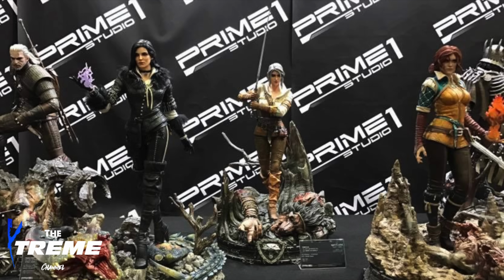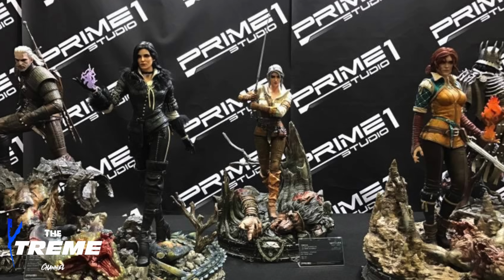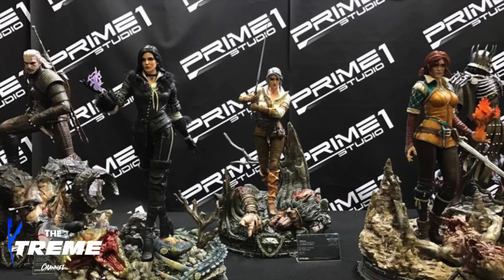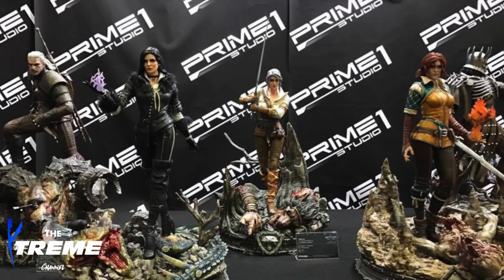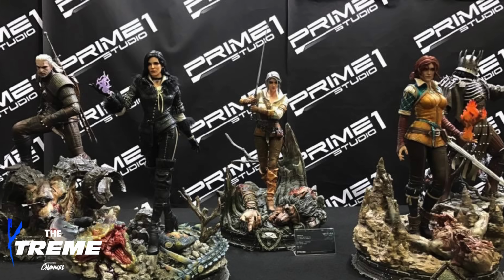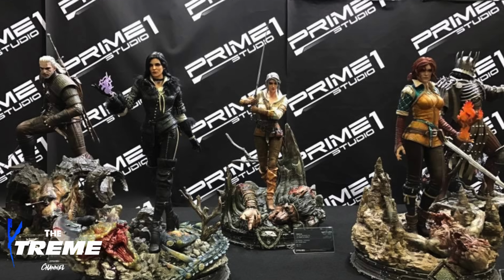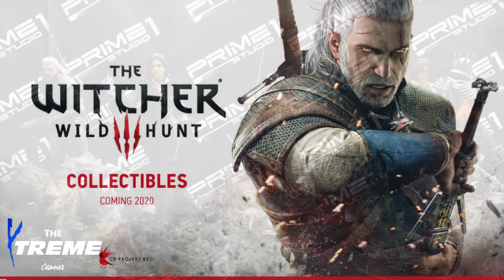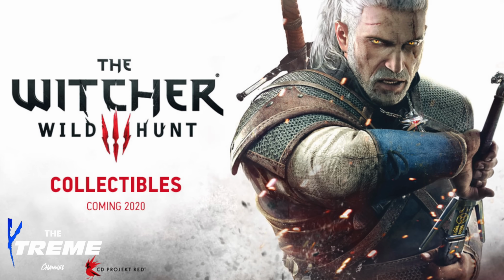So I'm pretty shocked that they want to go head-to-head with Prime 1. But if they go with a simplistic base, they may get a lot of collectors. That's the biggest complaint with the Prime 1 pieces. Not me. I love those elaborate bases that Prime 1 is actually doing, but simplicity may be an aspect that sells. So for me, this is a pass. If I was going to get a Witcher line, it would be the Prime 1.